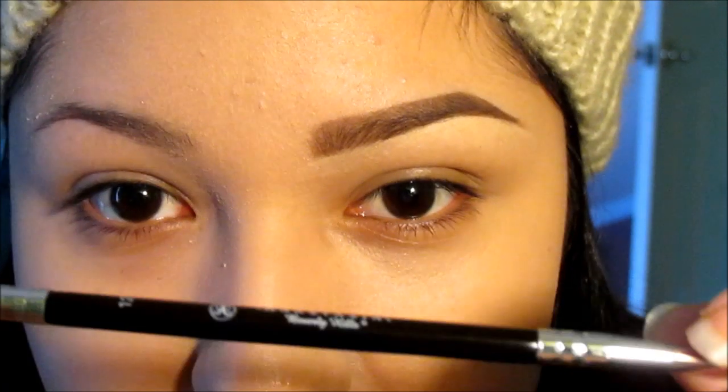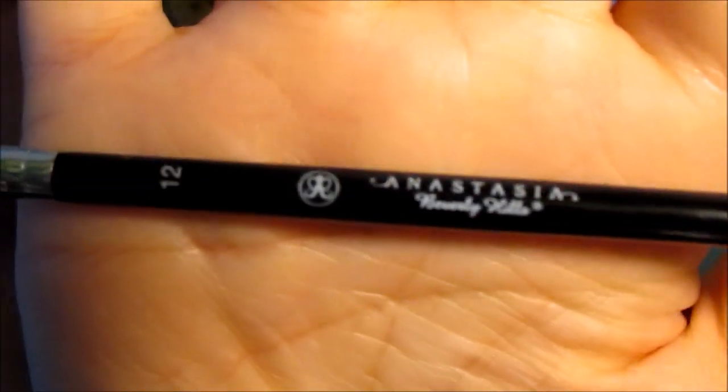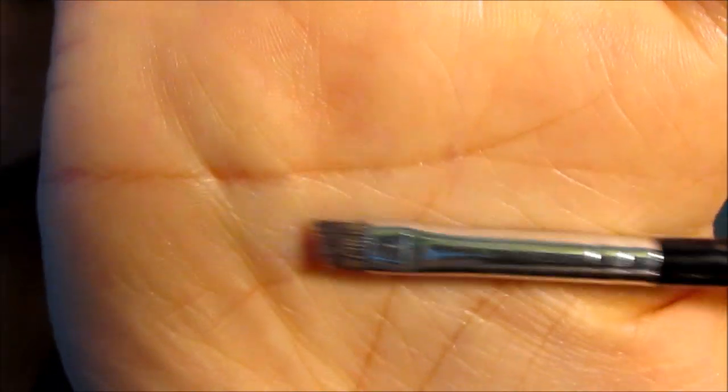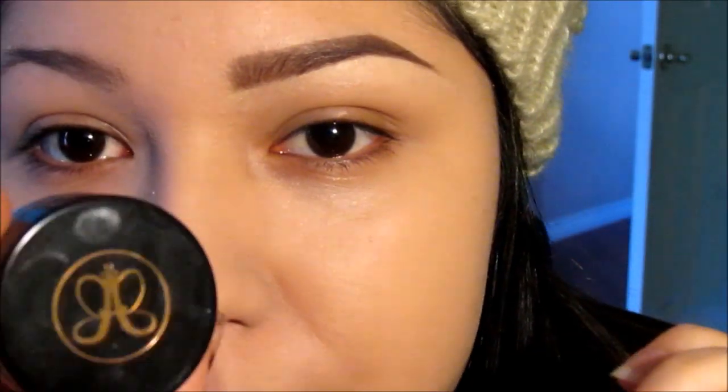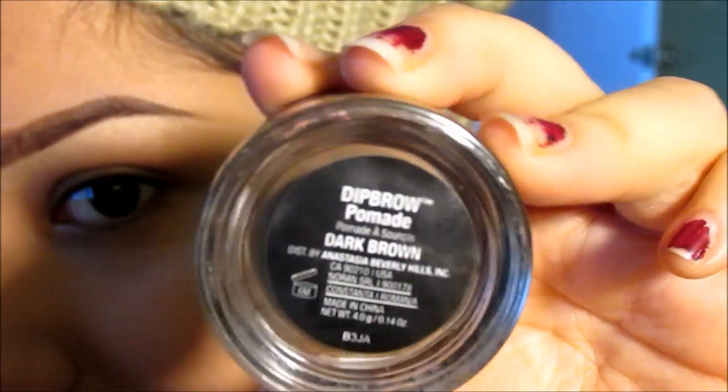Okay, so I'm going to take this Anastasia Beverly Hills number 12 brush. Just a little angled brush, and it comes with a little spoolie at the end. And the first thing I do is kind of brush the hairs up so I can trace under it more precisely. So I'm going to take the Dipbrow, and this one's in dark brown. I really like this for my hair color. I do have dark brown hair obviously.